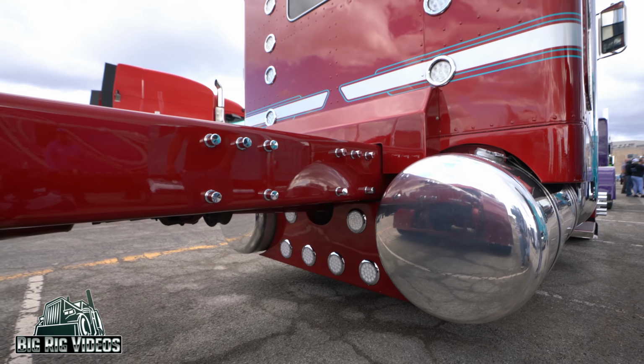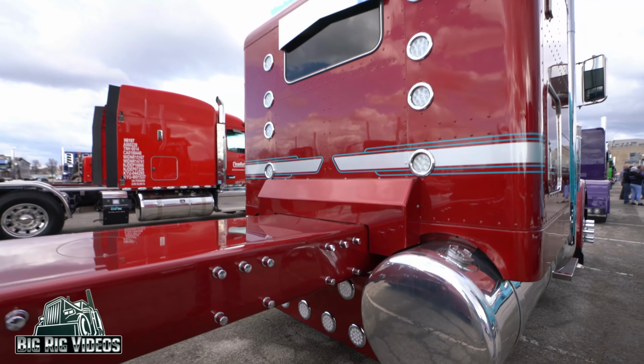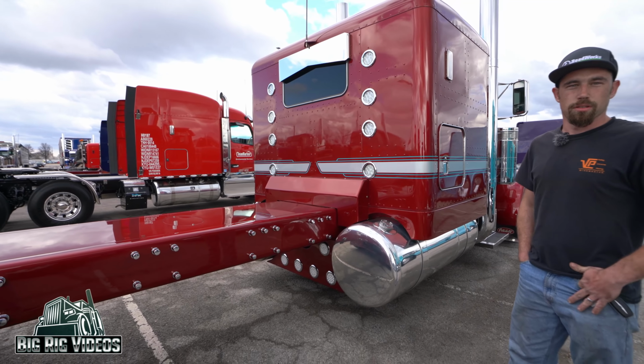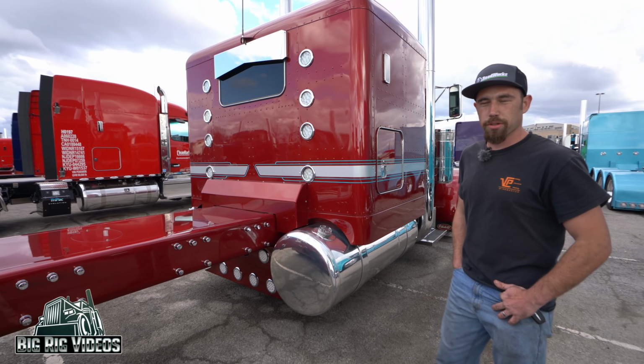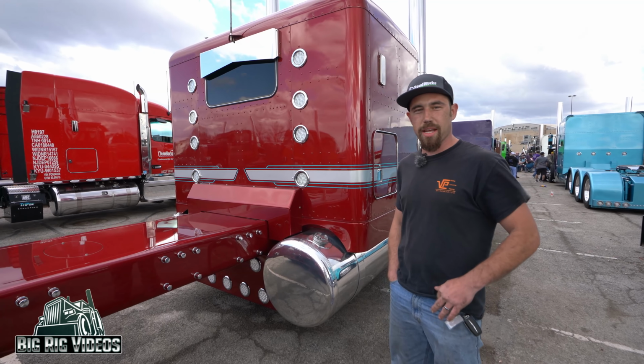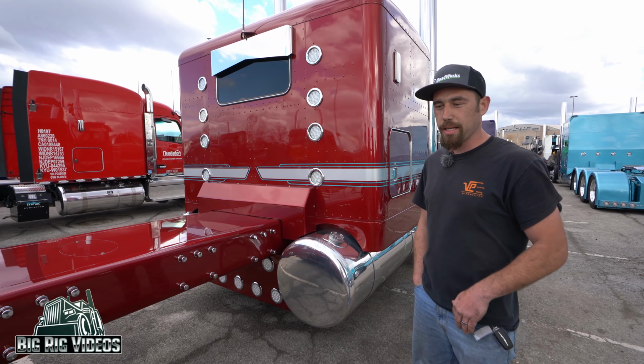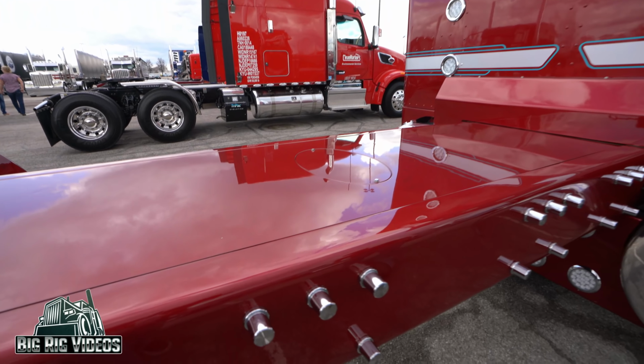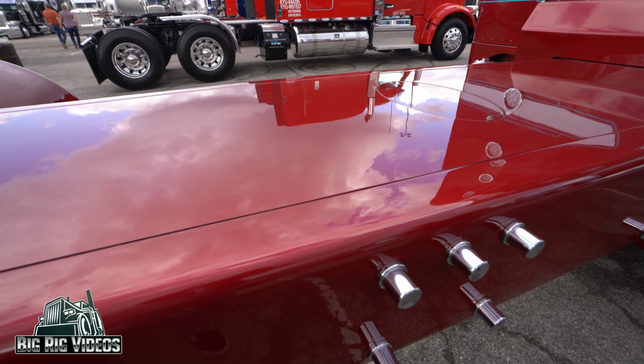That's great. Now you did mention something about the paint that was pretty unique for this truck. Yes, sir. It's Legendary Red, which has glass flake in it instead of metal flake, and it just came out a few years ago, and it's an actual Peterbilt color. But like I said, it wasn't around when this truck was produced.